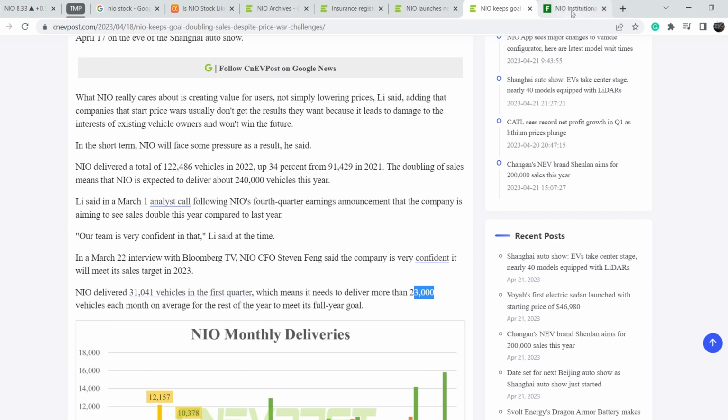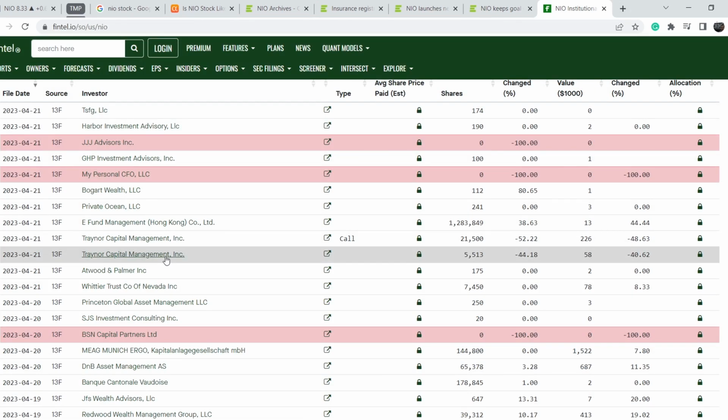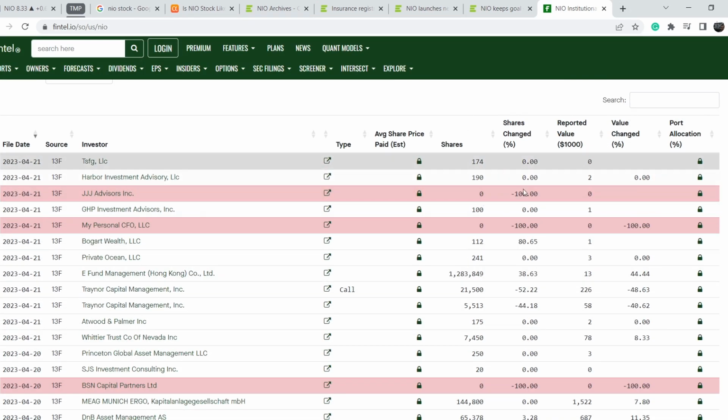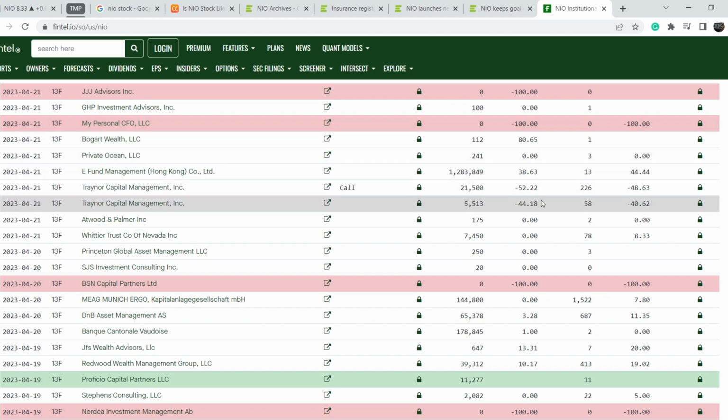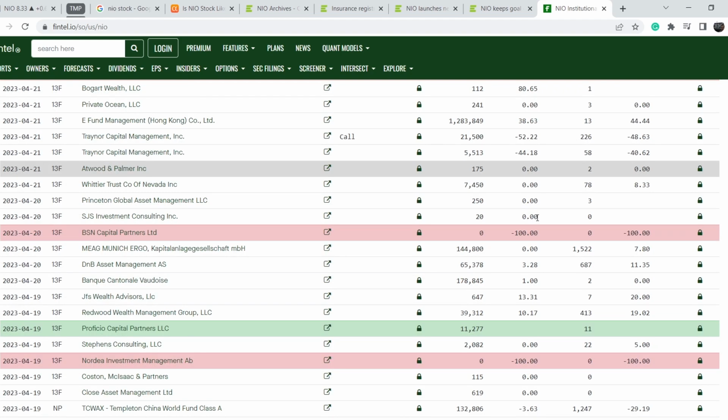And that is why we have quite bearish sentiment from the list of institutional investors. As you can see, we have quite a lot of bearish pressure. Some companies completely closed their position, some companies reduced their position on NIO.